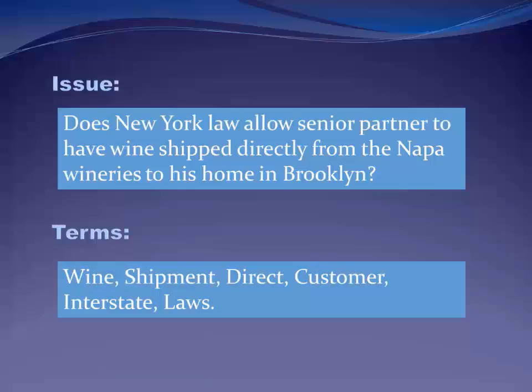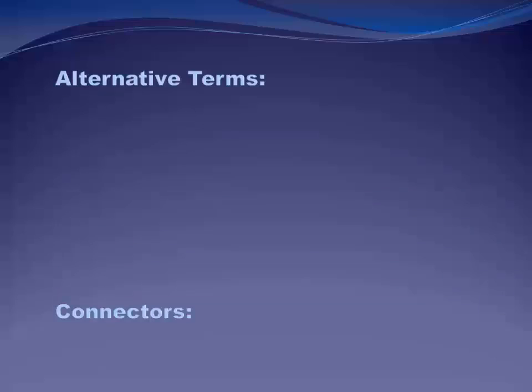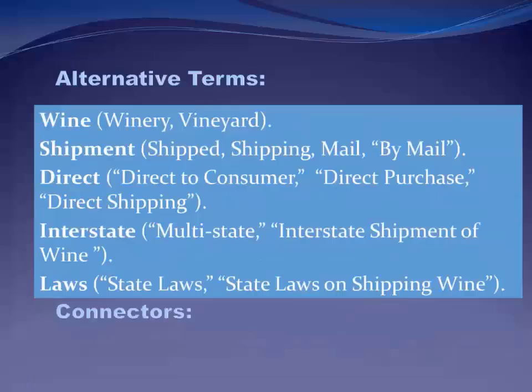Here are some terms that I came up with: wine, shipment, direct, customer, interstate, and laws. So those are the terms that I'm going to put in some kind of format using some sort of connectors and proximity to find my answer. But terms are not enough. You have to come up with some alternative terms as well to search for so you don't miss anything important. So here are some alternative terms that I came up with. And now I have all of that. Now I've got to come up with my connectors.